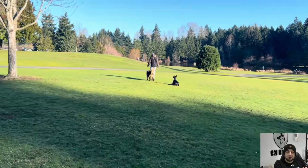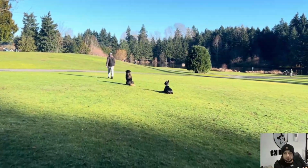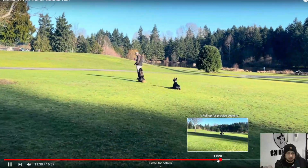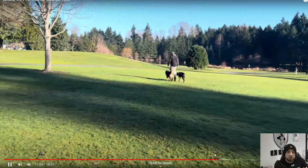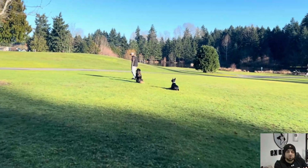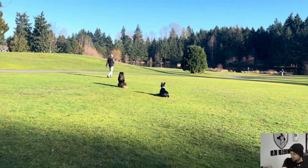Oh, that was a nice down in motion. So he showed a down in motion there. And he did not... was that a sit in motion? I'm going to go back and watch that one again, because I actually looked down. Let me see here. We have a down in motion, and then a sit in motion with the husky mix. Very nice. So he's showing 2 things here.